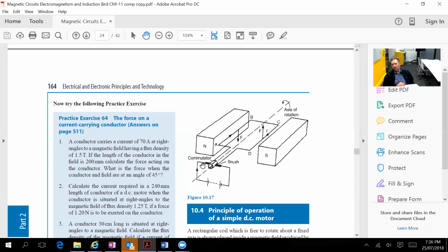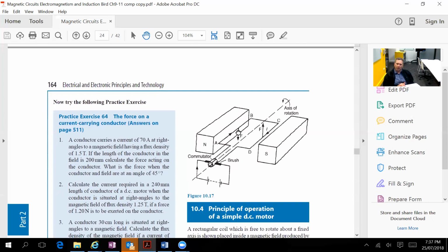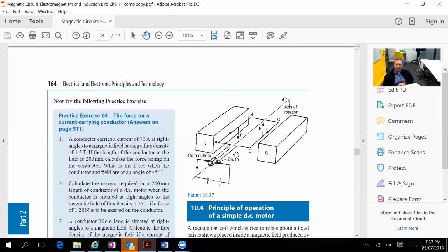So at the moment, current is going to come in this left-hand side here, through here and out the right side. If we imagine that this thing is now turned, then the right-hand side here is now sitting on the left. That means the right-hand side is going to see current going inwards. But by that stage, it's physically present on the left, so it'll see the downward force again. So by having this polarity change as we rotate, it allows us to keep the same torque orientation so we can get continuous rotation. Otherwise, we just keep bouncing back and forth. If you didn't have a commutator, that's what you would get.